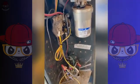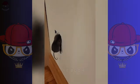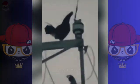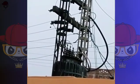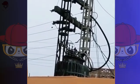Meanwhile, a mouse mistakes the power line for spaghetti and decides to bite it. What a bad idea. Even chickens aren't safe. A chicken has an accident with electricity and becomes roasted chicken instantly.